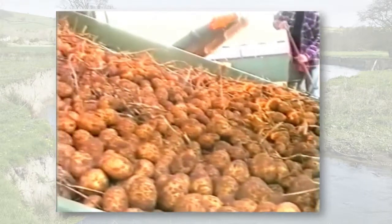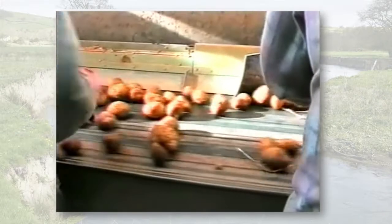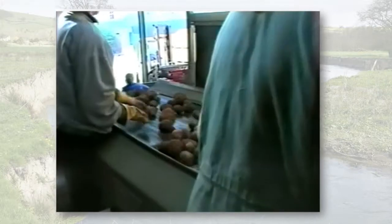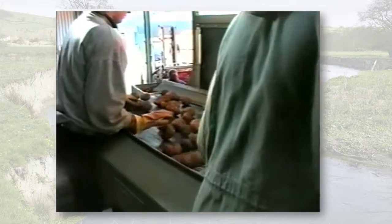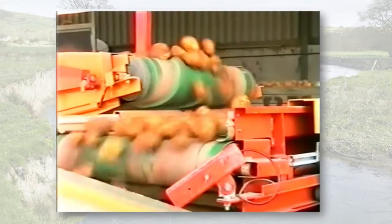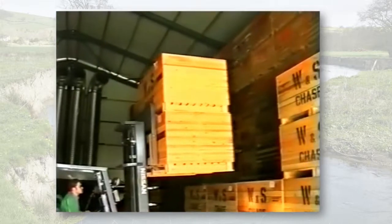Today's supermarkets demand long runs of very high quality produce, carefully harvested, carefully graded, and finally stored in ideal conditions.